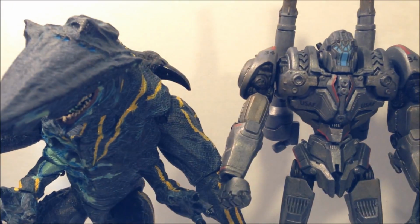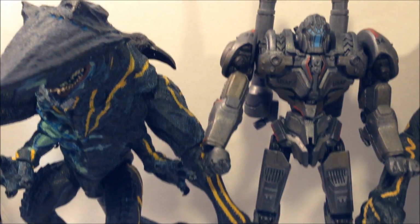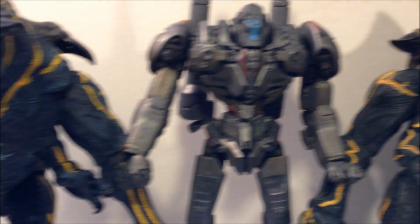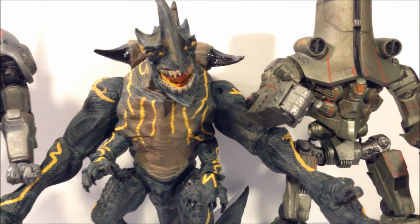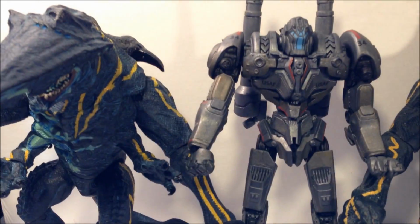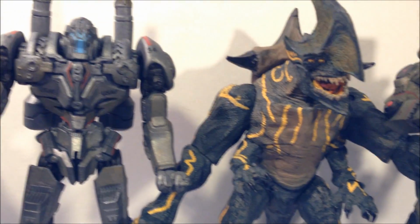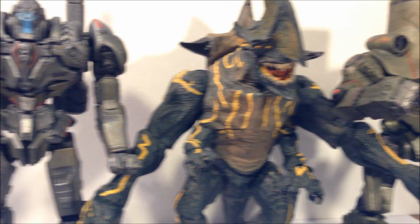And here we have him next to the other Series 3 Kaiju, Trespasser and Battle Damage Knifehead. As you can tell, he's in pretty good scale with those guys. And just because I've included Cherno Alpha, you can see from right to left, we have the entire Series 3 from NECA for Pacific Rim. Battle Damage Knifehead, Coyote Tango, Trespasser, and Cherno Alpha. Not sure which one is my favorite.